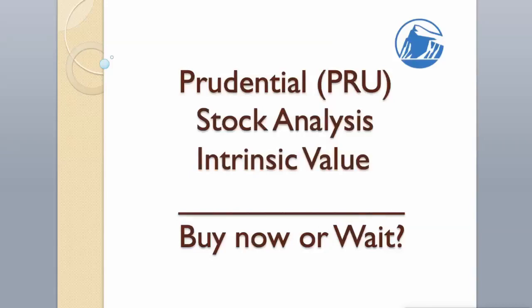Hi guys. Today we will analyze Prudential Financial stock, and calculate its intrinsic value using two different valuation models.